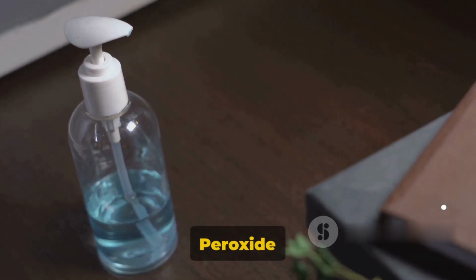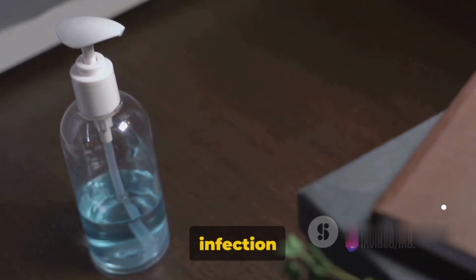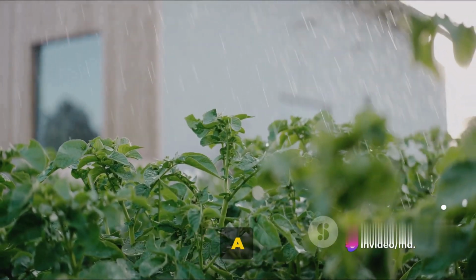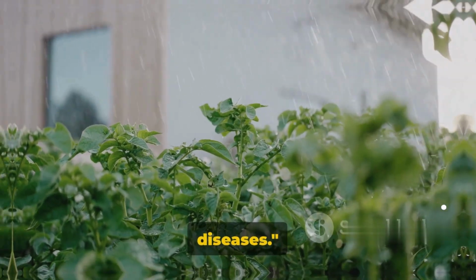Eighth, hydrogen peroxide can help heal wounds. Applied to minor cuts and scrapes, it can prevent infection and promote healing. Ninth, it can serve as a plant protector. A little hydrogen peroxide can help protect your plants from fungus and other diseases.